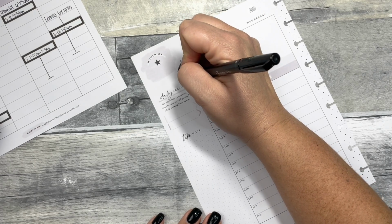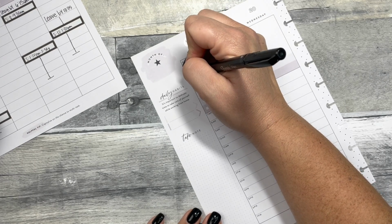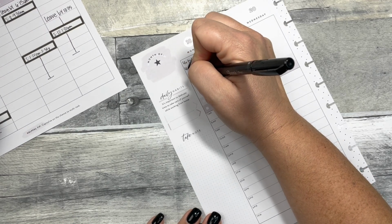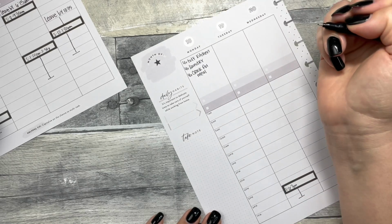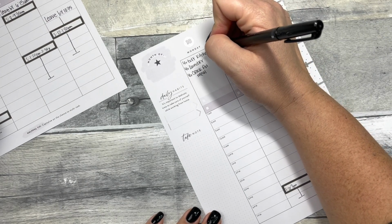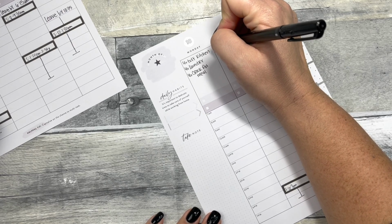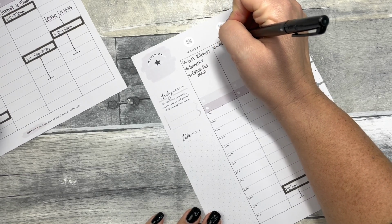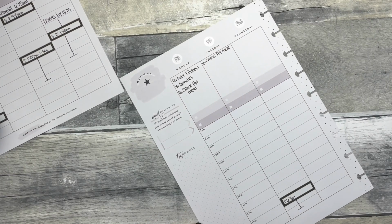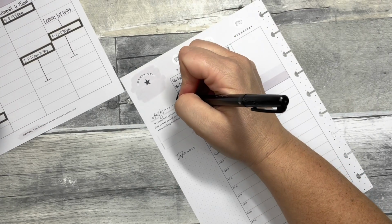I think I'm going to do a crock pot meal for dinner. And also on Tuesday, because Tuesday is a soccer night, so we're going to have a crock pot meal. We're going to have chili this day. So I'm just going to go ahead and throw that right up there. What other things do I need to get done?